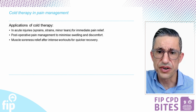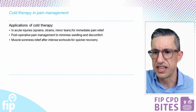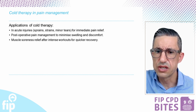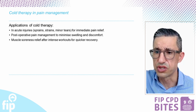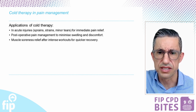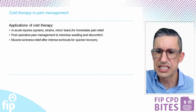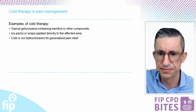Cold therapy is very useful for acute injuries, right after sustaining an injury such as a sprain, strain, or minor tear. For post-operative pain, cold therapy is useful after surgery to minimize pain and swelling at the surgical site and muscle soreness. For example, after an intense workout, cold therapy can ease muscle soreness and support quicker recovery.